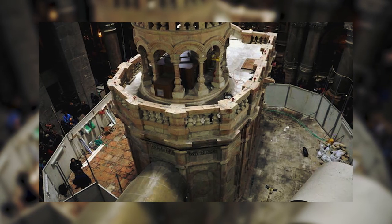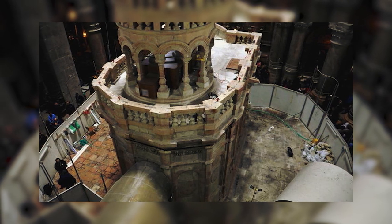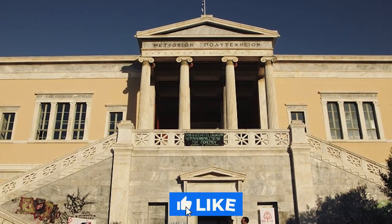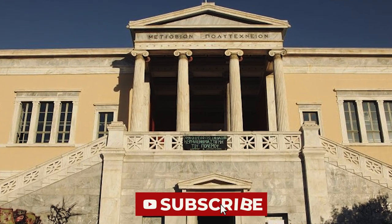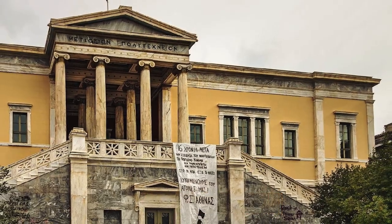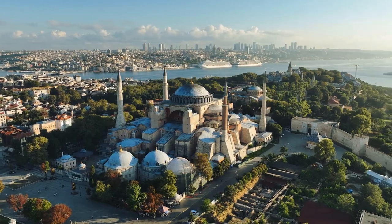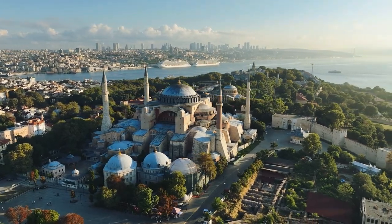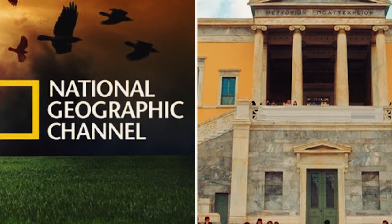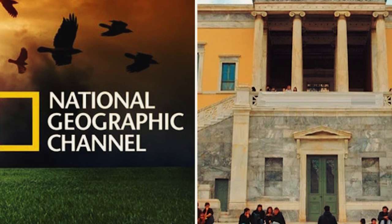They also convinced them by pointing out how important renovation was and how it could help to preserve the precious artifact. The renovation was allotted to the National Technical University of Athens. The university was known for its prowess in renovating ancient buildings. They had restored the Acropolis in Athens and the Hagia Sophia Mosque turned museum in Istanbul. National Geographic also teamed up with the university to work on the cultural restoration of the project. The project was documented and aired on the channel.